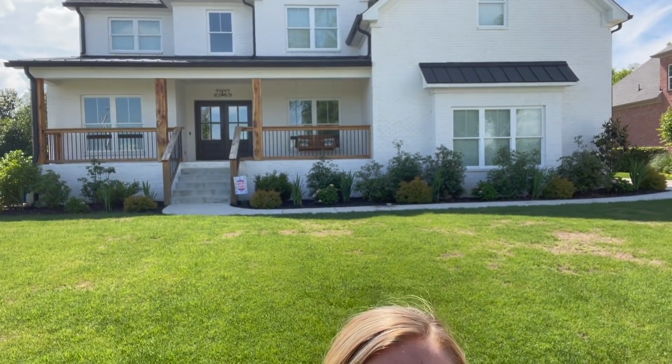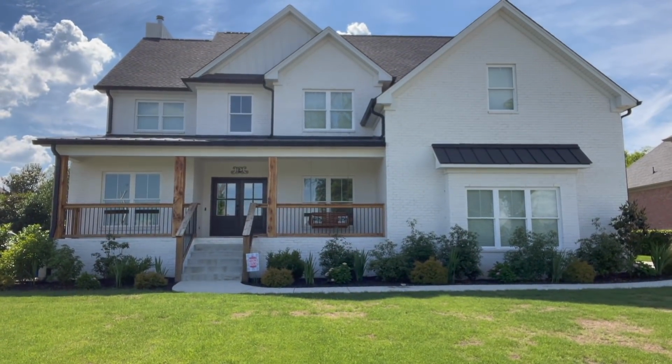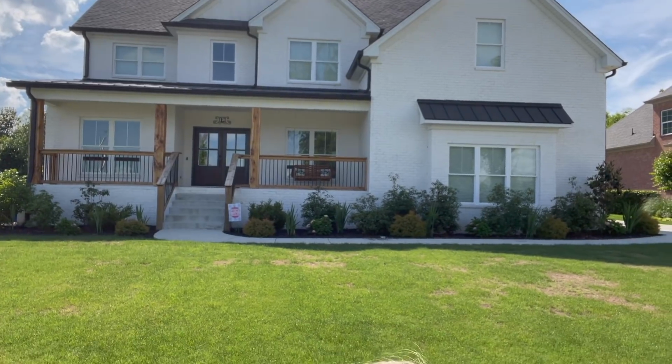So this is our house, our beautiful, beautiful house. We built this house about 2.5 years ago. And we did it ourselves. Well, most of it ourselves. As much of it that we could do, we did on our own. And we love this house.